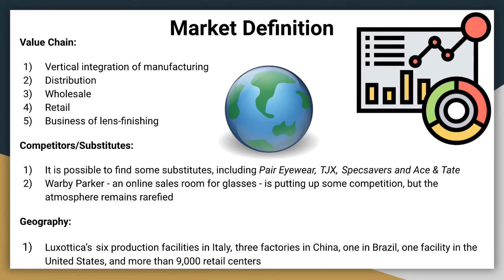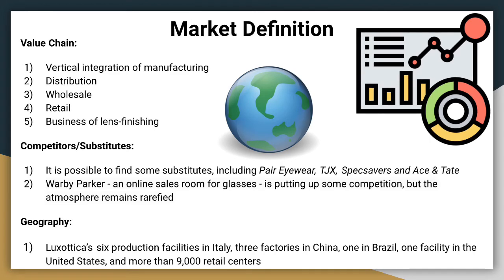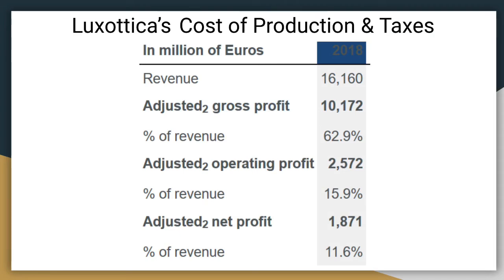Talking about geography, Luxottica has 6 production facilities in Italy, 3 in China, 1 in Brazil, 1 facility in the US, and more than 9,000 retail centers all over the world. So we can't really say that Luxottica is a natural monopoly, since it doesn't have economies of scale.